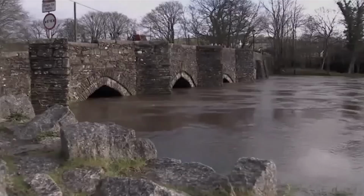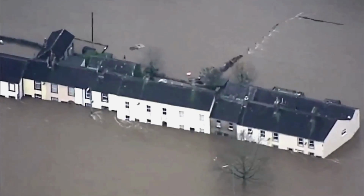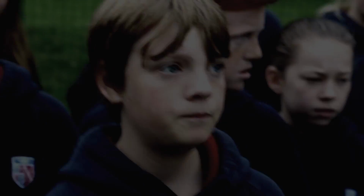...is being flooded. We are at the moment physically cut off from any help. We've got to look at how we respond to that disaster.